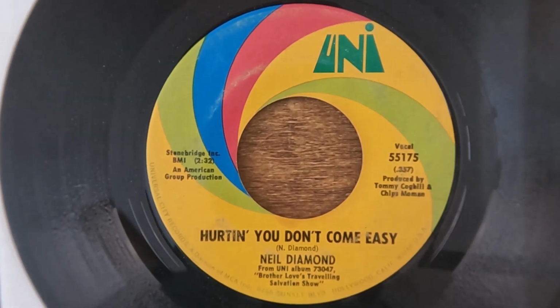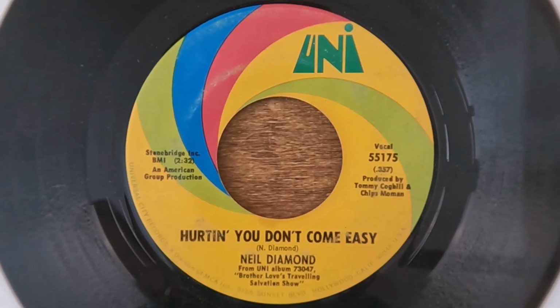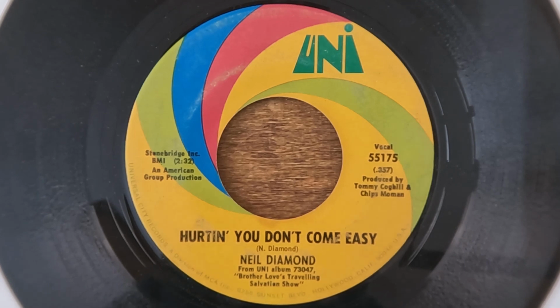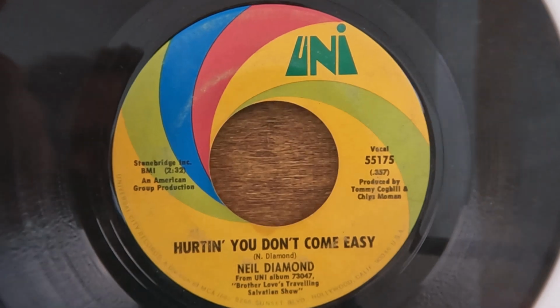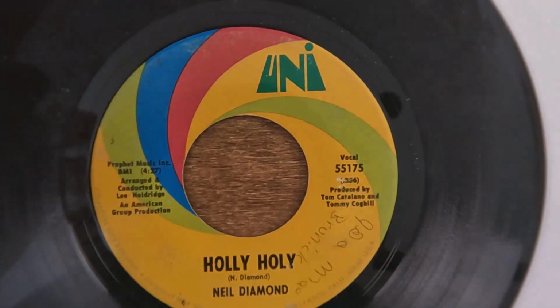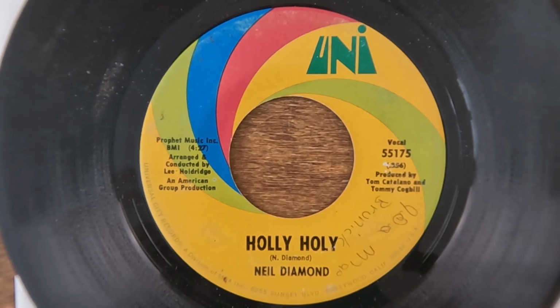I think I went through the numbers, and that's why I came up with guesstimating that being the A side, because Hurtin' You Don't Come Easy isn't a song I'm familiar with either from Neil. Brother Love's Traveling Salvation Show album. That's interesting. But we had 175 and 387 and 175, 386. So that's why I went with Holly Holy being the A side. It's also not designated as being from an album.